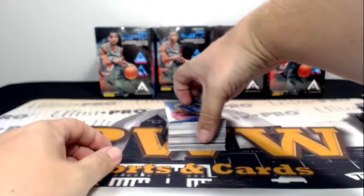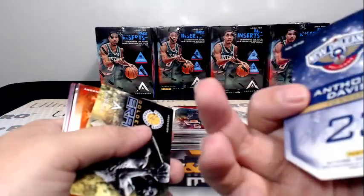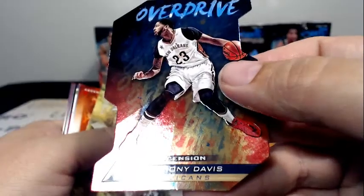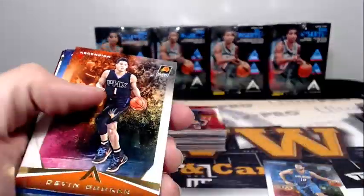Box 8. Overdrive die cut, Anthony Davis for the Pelicans, not numbered, kind of cool card. Going out to New Orleans and Mike S. Congratulations, Mike. Golden Era, Nate Thurman for Golden State.